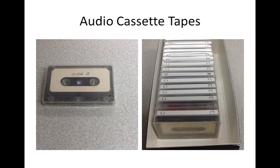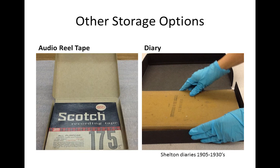Okay. So in addition to the cassette tapes, we also had audio reel tapes. And so we used an audio reel box for the storage. And again, Gaylord Archival sells different sizes for these audio reels. So we were very fortunate to find a size that worked with this particular one.